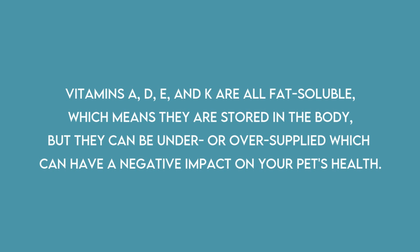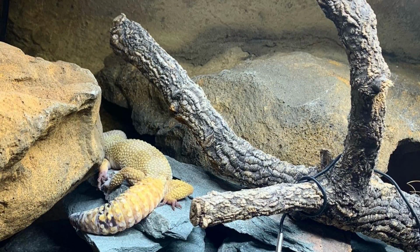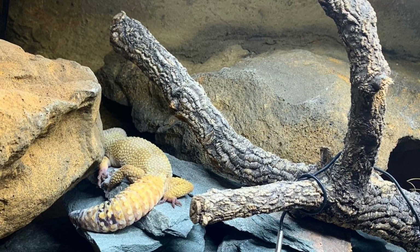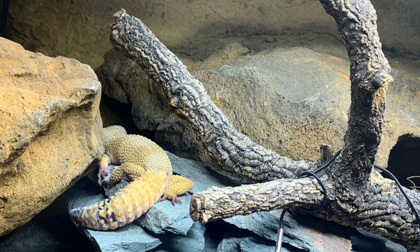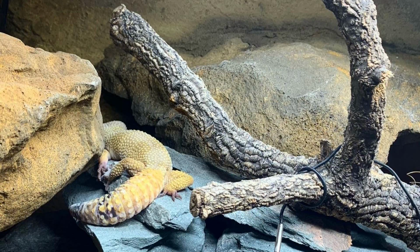Every gecko is different, and ultimately they know how much or how little vitamin D3 they need at any given time. They are hardwired to know this. They've done this for millions of years. Like, fun fact, apparently some of the earliest geckos emerged around 180 to 225 million years ago, which is wild.